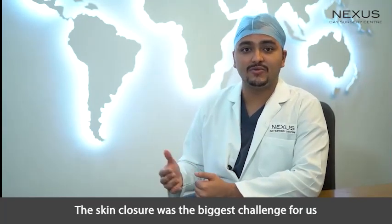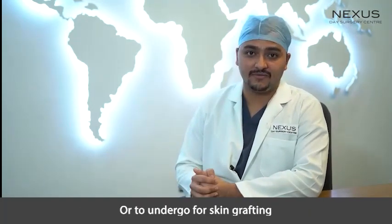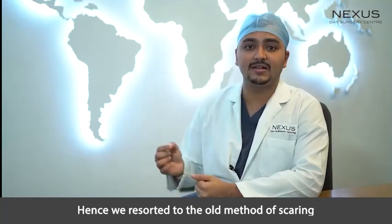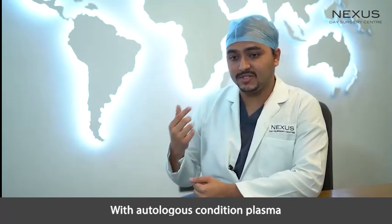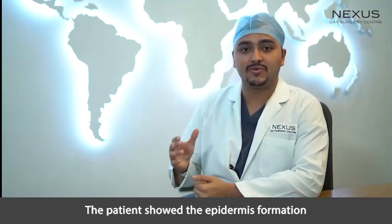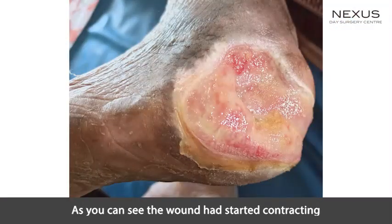After that, skin closure was the biggest challenge for us, as the patient was again not fit for surgery or to undergo skin grafting. Hence, we resorted to the old method of scarifying the peripheral wound margins. We also combined this procedure with autologous conditioned plasma, and the results were remarkable. The patient showed epidermis formation and scar tissue formation at a very high rate, and you can see the wound has started contracting.